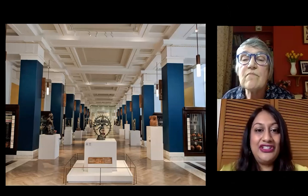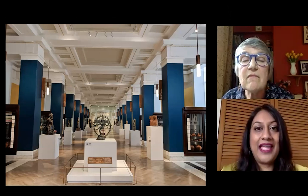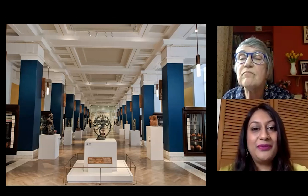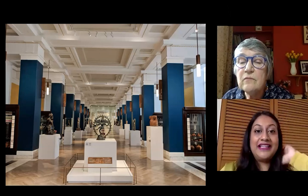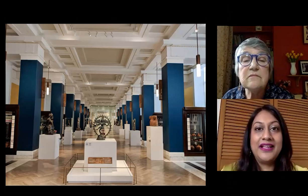I curate the ancient to medieval South Asia collections, as well as most of the ethnographic collections. So I've emphasised objects from this broad period of time for our tour today. I worked with colleagues to create a completely new narrative for this gallery and redisplay all of the collections.